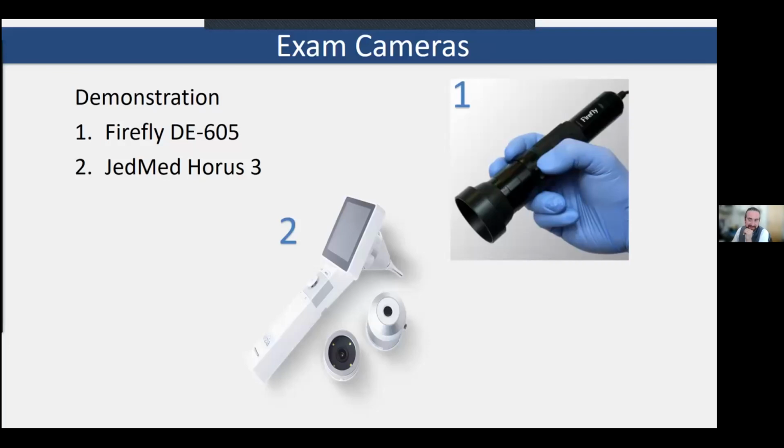We're going to show the exam lens, but we do have the otoscope lens here, and we'll be able to actually show you what that looks like. Okay, great.